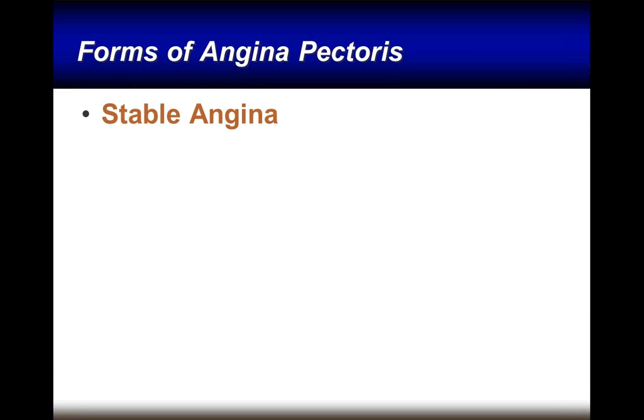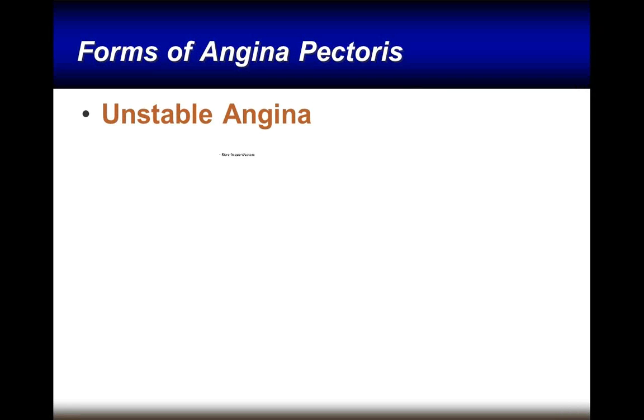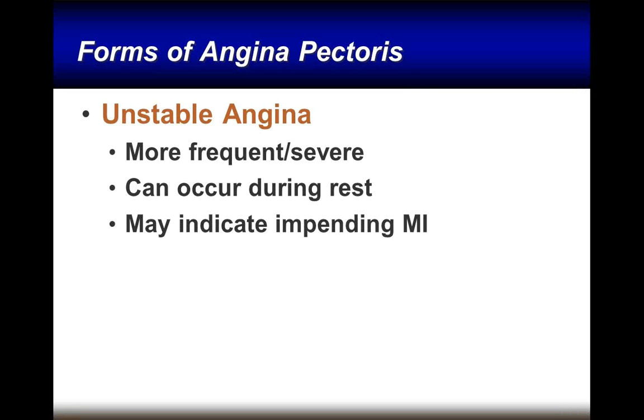So there are different forms. Stable angina, which we talked about, occurs with exercise, is predictable, and is relieved by nitro and rest. Then unstable angina is more frequent and severe, occurs at rest, and signals impending MIs.